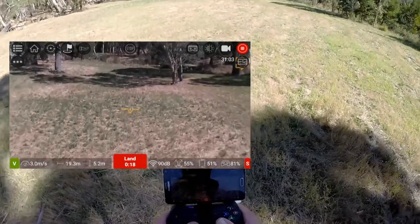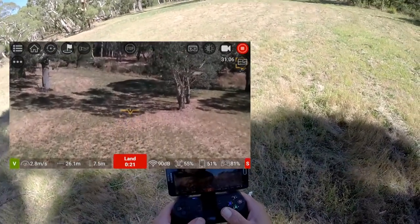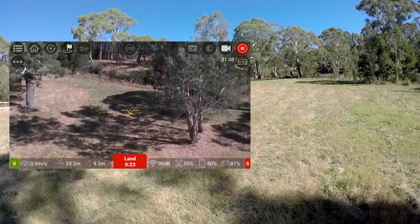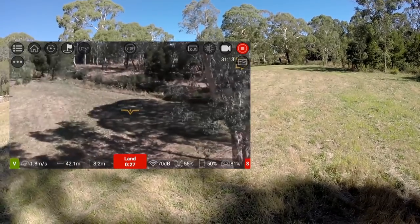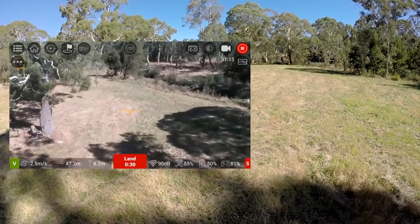La la la, la la la. Ooh, it's looking a bit ready there, isn't it? Let's take it up to about 10 meters. Oh, I've lost it already. Oh, there it is there, okay. There's a couple of trees here. We're gonna go right over there this time.